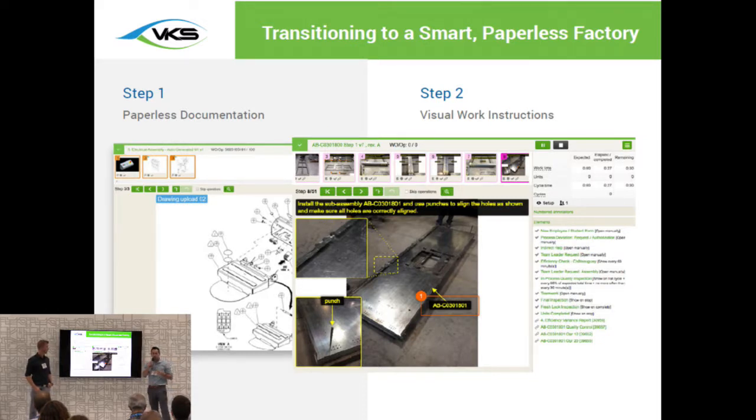So again, our recommendation for transitioning to a paperless company is quite simple. First thing that you want to do is go paperless. So all your current documentation, your work instructions, your drawings, engineering models, get them out of paper format, get them in a system. Right away by doing this, you're going to see immediate benefits based off of all the things that Ryan was just referring to.